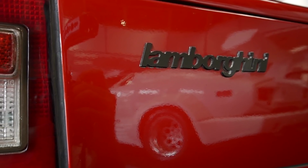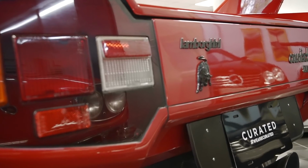So let's say since, I don't know, January of last year, we've probably sold like 8 or 10 Countaches, which, considering, is a lot of cars. In all of the calls that we've gotten from clients from around the world, guess what? Everyone wanted to know more info. They wanted to know details, production numbers.